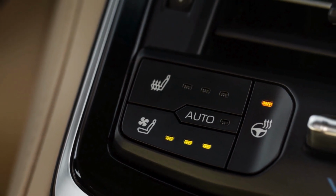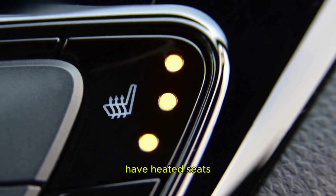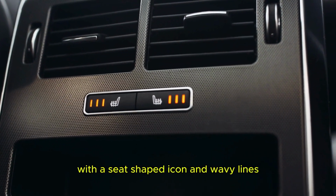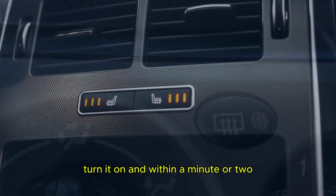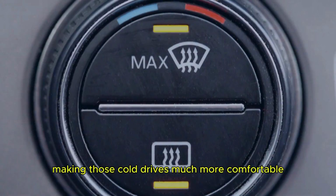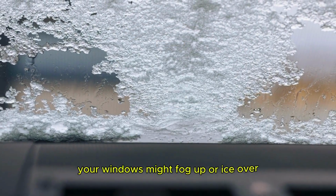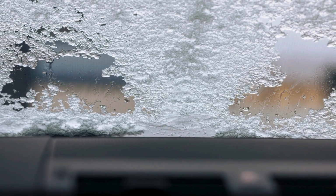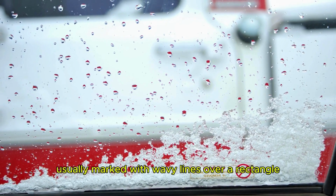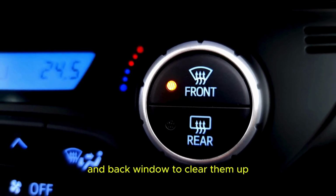Seat warmer. Many cars in Japan, especially newer models, have heated seats. Look for a button near the seat or console with a seat-shaped icon and wavy lines. Turn it on, and within a minute or two, your seat will warm up, making those cold drives much more comfortable. Defroster. On super cold days, your windows might fog up or ice over. Use the front and rear defroster buttons, usually marked with wavy lines over a rectangle. This will send warm air to your windshield and back window to clear them up.